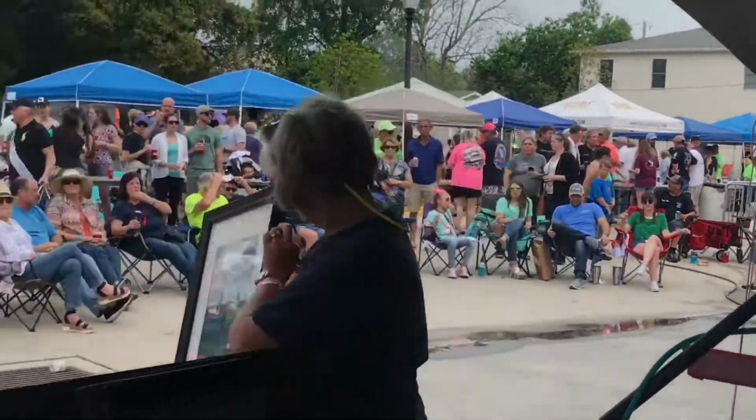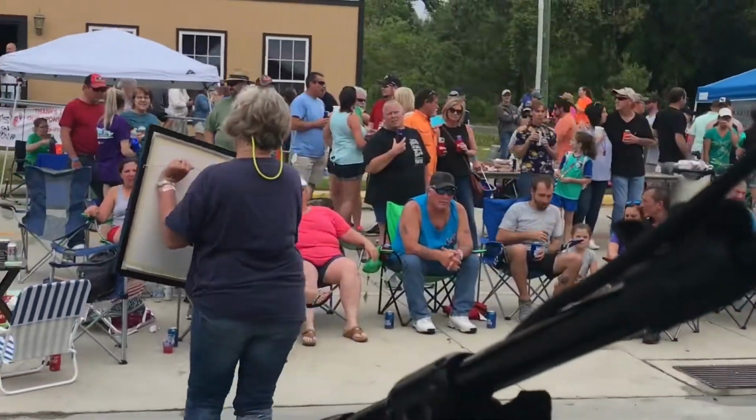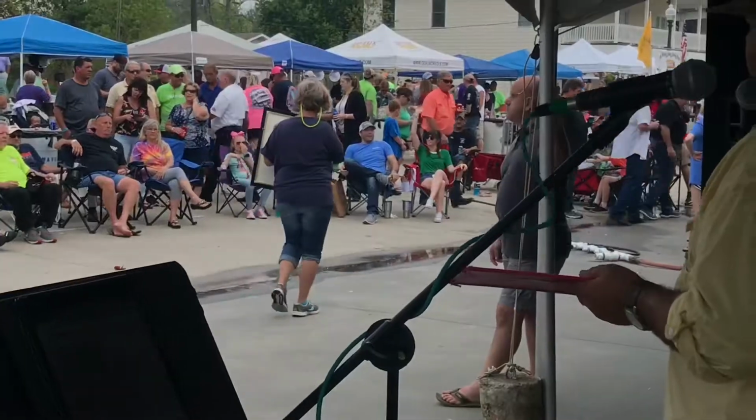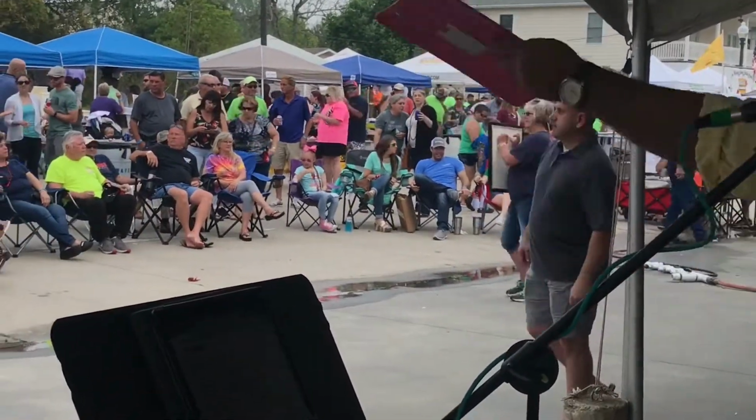Next up, we got a watercolor painting of two shrimp boats in the dock. Painted by Delbert Dearman, framed at the Hobby Lobby. We'll start the bid at $25. $25 for the shrimp boat painting. $25 right there in the booth. $30 in the horn. $35 right in the black.